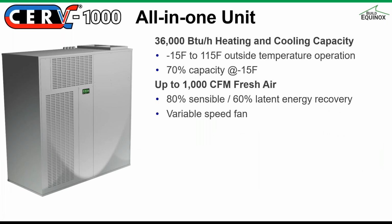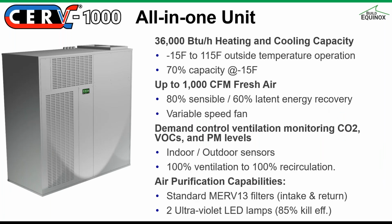So now to talk a little more in detail about the specifications. This is a 3-ton, BTU heating and cooling capacity. What it means is that this is basically designed for classrooms. Classrooms typically have about 25 to 30 kids inside plus the teacher. So this is designed to keep kids comfortable in extreme temperatures. It will work from -15 Fahrenheit to 115 Fahrenheit outside temperature operation.